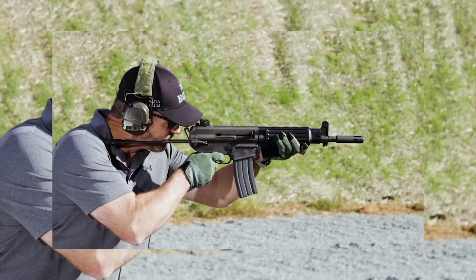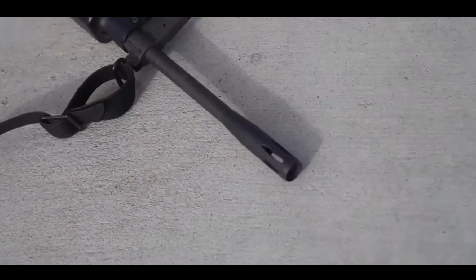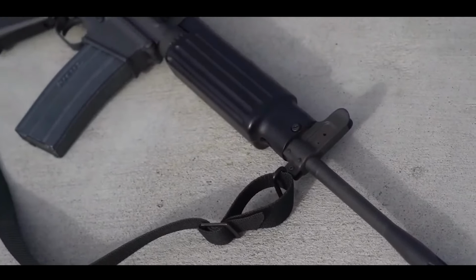This whole situation shows how tricky it can be to balance military tech with what civilians are allowed to own, making the K1A1 a rare gem for gun lovers here.